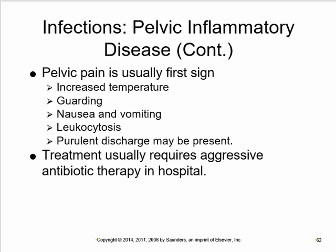I'll be honest with you, I vaguely remember this being in the news, but I don't remember any of the details. It's just kind of coming to me as I'm talking about this. But it is the reason why now they are each individually packaged. So pelvic pain is the first sign.